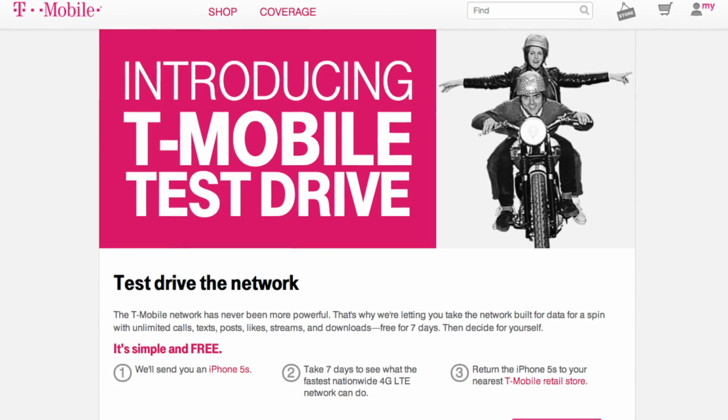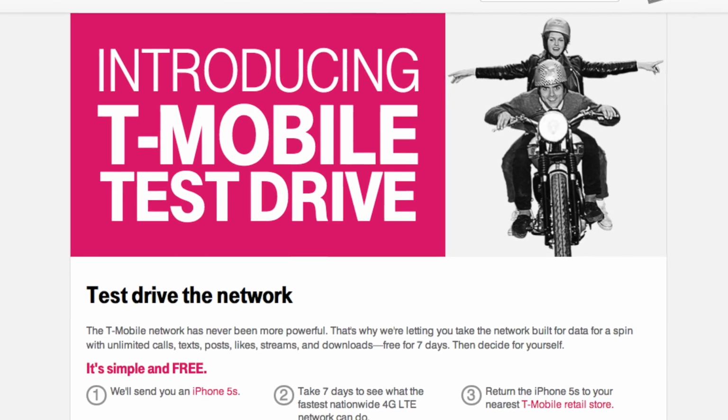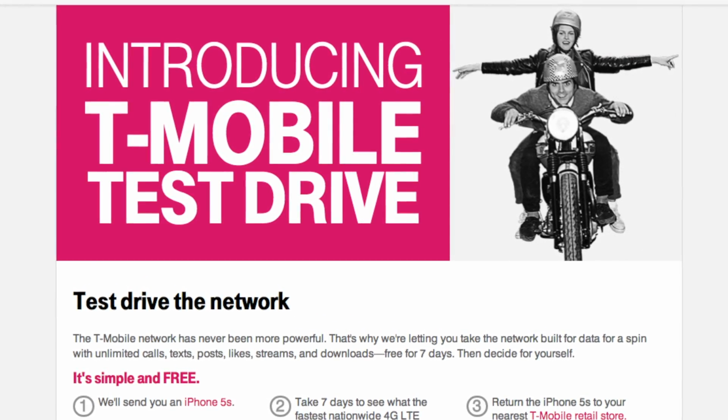Another cool feature they rolled out is Test Drive, where you can take an iPhone 5S, take it home, use it for 7 days, and then drop it off at the nearest T-Mobile store. I think that's a really cool feature, to be able to actually try a phone, because that's what we do here. We try the phones for you so that you don't have to go through all that legwork. Now you can actually try this one for yourself. When is this coming out?